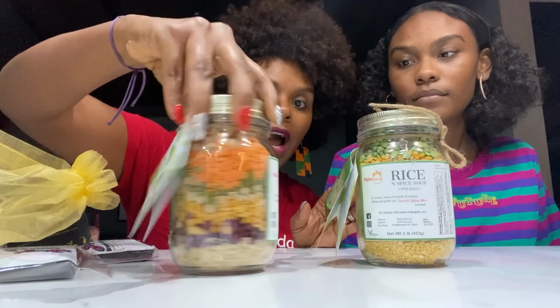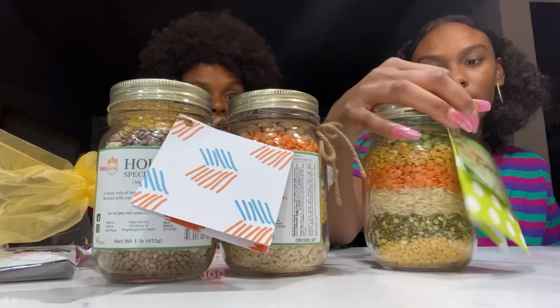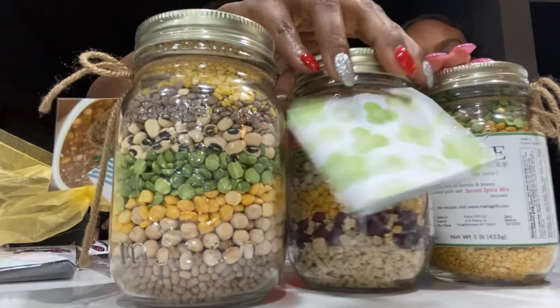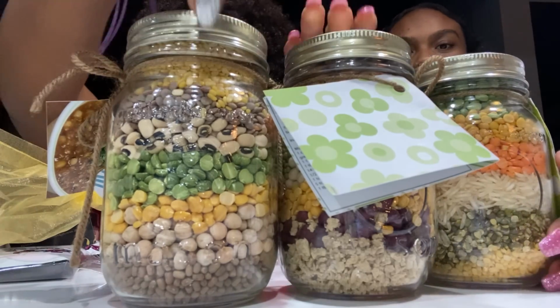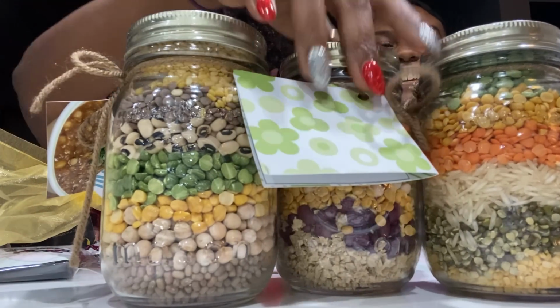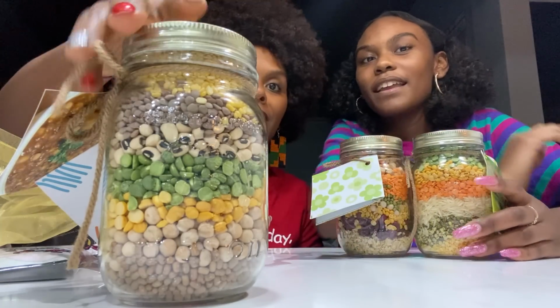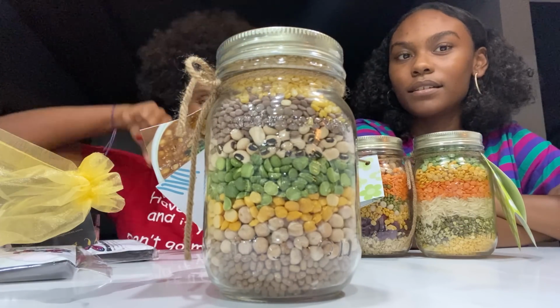All right. These right here, adorable. Let's get into it. From MahaGrill, vegan meat shop. Let's just turn them around, and then we can read them while y'all look at them. You have to move the tag. Okay, just one at a time. Okay, this one right here.